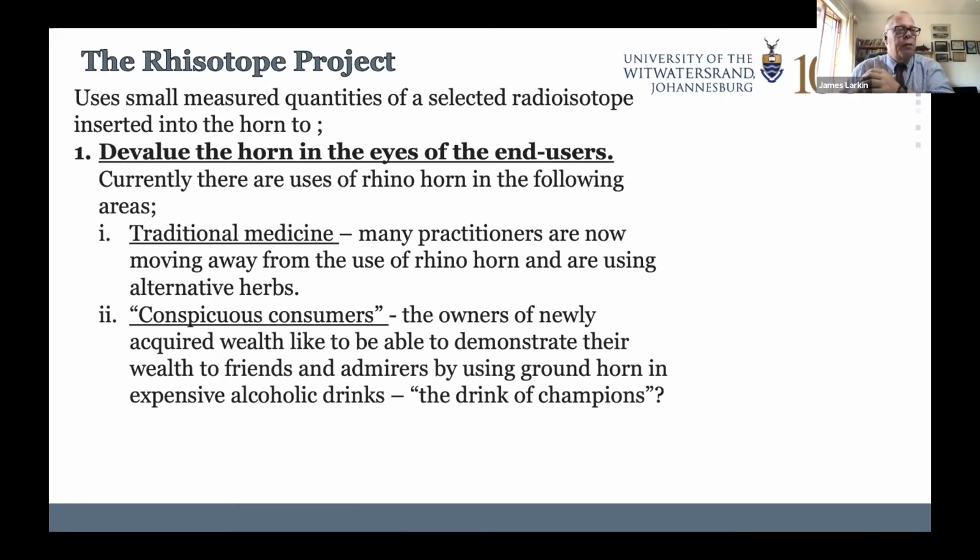It's akin to those videos of people burning their $100 notes and things like that. They are taking rhino horn, ground up rhino horn, and including it in expensive alcoholic drinks and claiming this is the drink of champions. Now, this is a sort of market where we want to seriously push back.